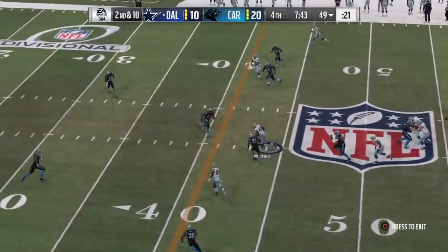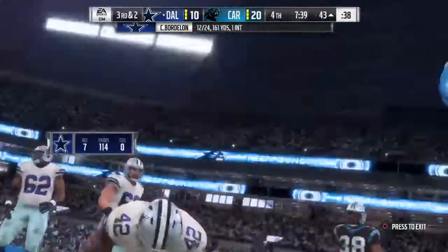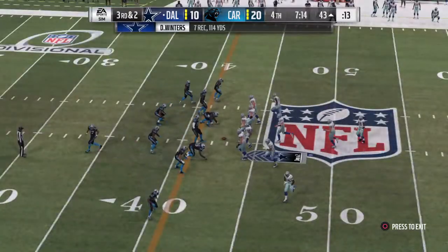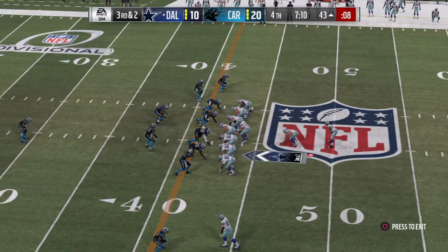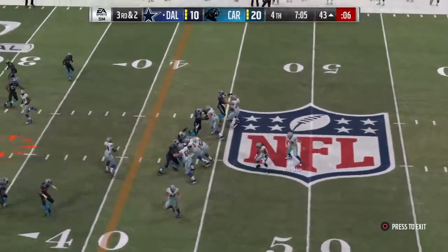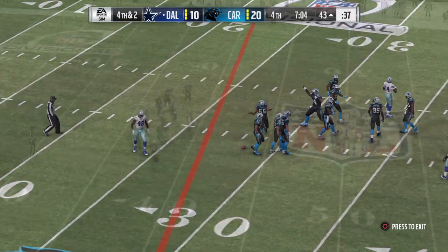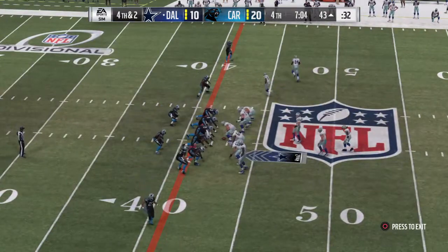Back to throw now on 2nd and 10. And he comes back with one complete. And he'll get it down here to the 43. 8 yards on the completion, but now they face 3rd down. Here we go. Green 39. Green 39. He'll look to throw. And that is incomplete. So they're going to come to the line here, and it appears try to go for it on 4th.